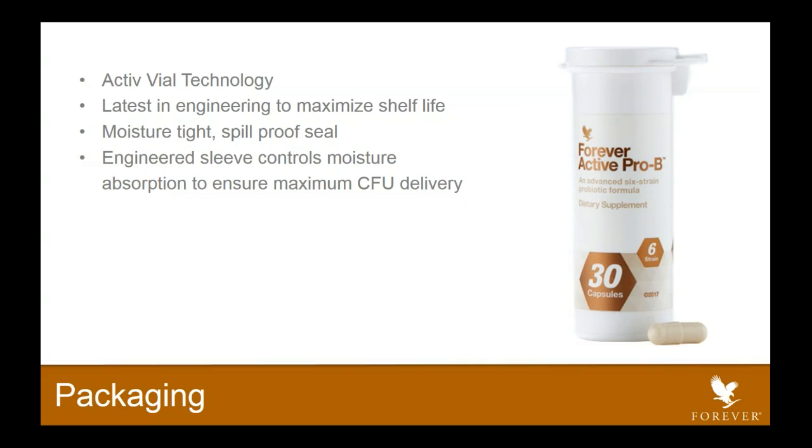So this is a new active vial technology, and it's the latest in engineering really to help maximize the shelf life. When you get this little vial, it's got a little pop top, and you'll notice a sleeve inside of it. This sleeve is moisture tight and the seal is spill proof. So when you get that sleeve, it helps control moisture absorption, again, to ensure the maximum colony forming unit delivery.